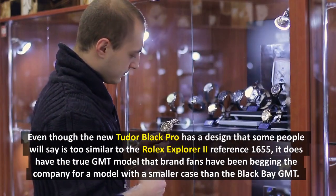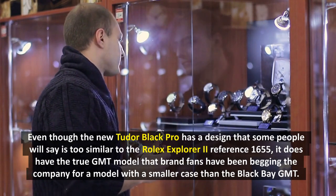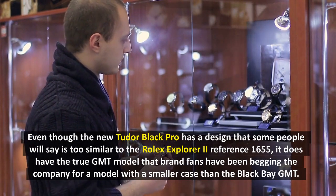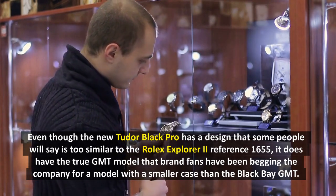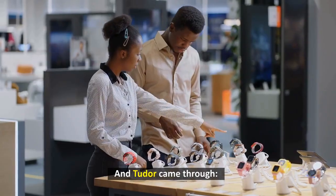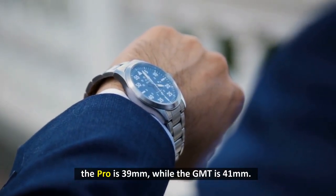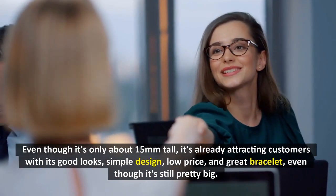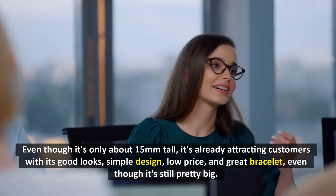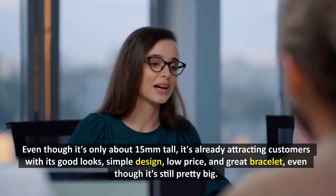Even though the new Tudor Black Bay Pro has a design that some people will say is too similar to the Rolex Explorer II reference 1655, it does have the true GMT model that brand fans have been begging the company for, a model with a smaller case than the Black Bay GMT. And Tudor came through. The Pro is 39mm, while the GMT is 41mm. Even though it's only about 15mm tall, it's already attracting customers with its good looks, simple design, low price, and great bracelet, even though it's still pretty big.